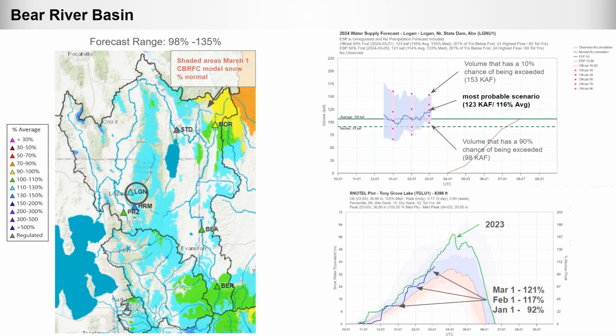We're going to look specifically at the Logan River site, and I might add, if you want to see the forecast for a specific site, you can go to our website and get all the details for each of these sites. But we'll look at the Logan in the upper right. As a reminder, we produce probabilistic forecasts ranging from the 90% chance exceedance, in this case 98,000 acre feet, to the 10% chance exceedance, which would be 153,000 acre feet. The pink bars are our official forecasts issued at the beginning of each month. And then the most probable scenario, which would be the 50% exceedance, would be 123,000 acre feet, or 116% of average for the Logan River.